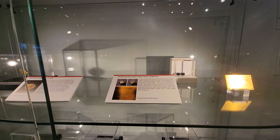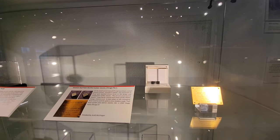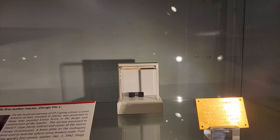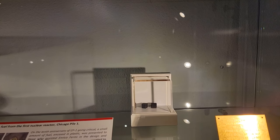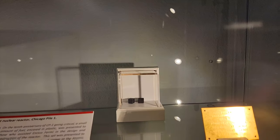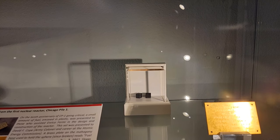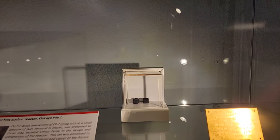Uranium fuel from the first nuclear reactor. Wow. Look at that right there. Those little ones look like dice. Let me zoom in just a tad bit. Fuel from world's first atomic reactor. I'm sorry, I'm trying to read this brass plate here. It's hard to see. Fuel from world's first atomic reactor, December 2nd, 1942, Stagg Field, Chicago, Illinois.